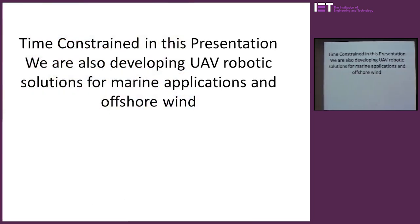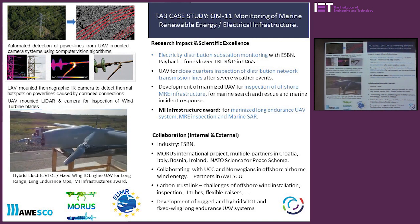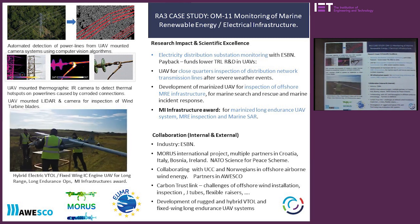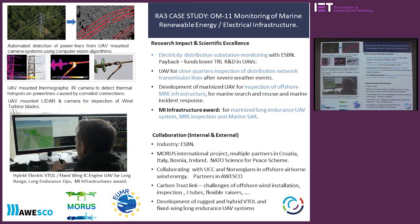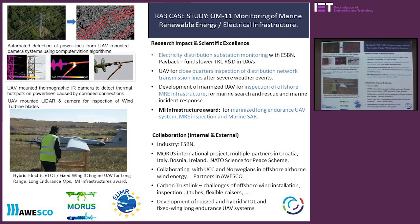Okay, time constrained in this presentation, so we have just a very quick image of some of the UAV work we're doing. We're funded by ESB to do some line surveys. We don't have much offshore wind infrastructure in Ireland, but we're trying to develop the capability so that we can do above the waterline inspection of offshore wind.